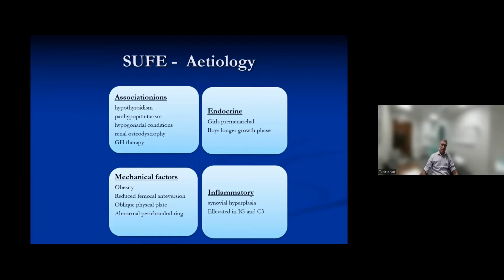We also know the associations. We talked briefly about them. So hypothyroidism, panhypopituitarism, which would be presenting as hypothyroidism as well, hypogonadal disorders, renal osteodystrophy, perimenarchal or premenarchal girls, as I said, and mechanical factors. We again briefly talked about obesity, reduced femoral anteversion, and actually femoroacetabular retroversion, which is becoming more popular and a hot topic. If people went to BOA this time, they might have come across it.